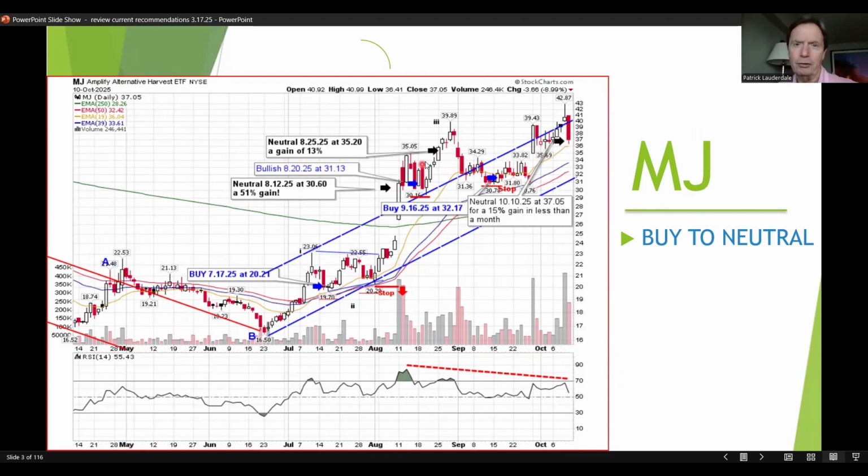So we're also supporting on these higher highs. We got a negative divergence. So I just don't feel good about the reward to risk right now. So I'm going to step out of this, and we'll see what transpires.